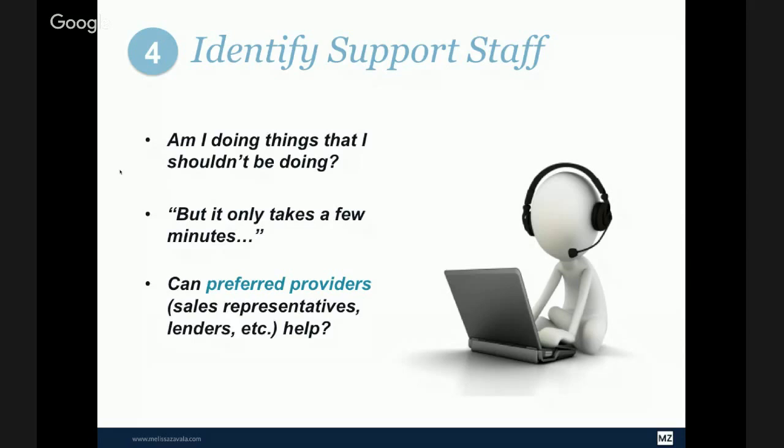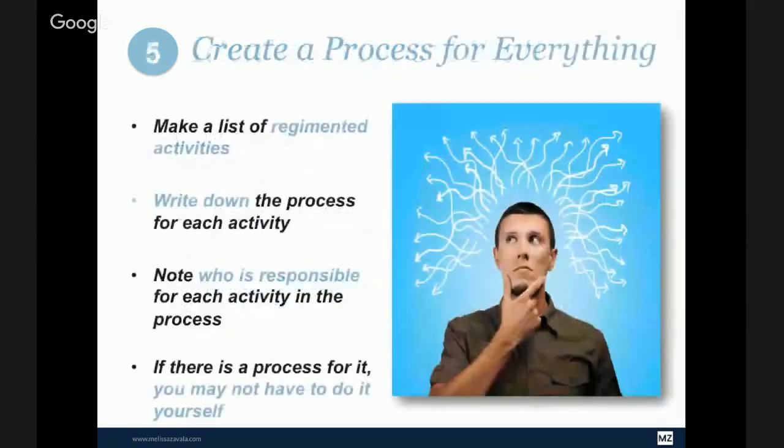Maybe support staff, and again, you've got to be real smart with who you are hiring and what you're doing, and think about ways to increase that efficiency with the support staff. And then the fifth thing you want to do is create a process for everything.